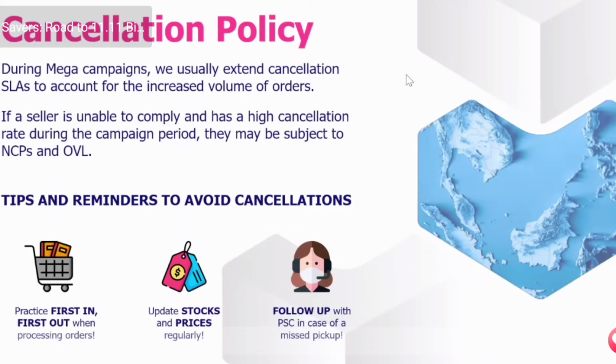So what are some tips and reminders from the platform governance team to avoid cancellations? Number 1, always practice first in, first out when processing orders. Yung mga unang orders na pumasok, let's say yung mga pumasok ng 12:01 a.m., dapat yun yung unahin natin i-fulfill as compared sa mga orders natin na pumasok ng 9 a.m. or 10 a.m. that same day. Why? Kasi of course, yung mga unang orders na pumasok, yun yung mga mas importante na malabas natin agad or ma-fulfill natin agad to make sure that our buyers who purchased earlier are able to receive their orders earlier as well.